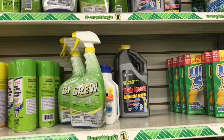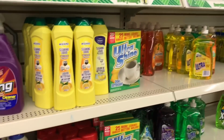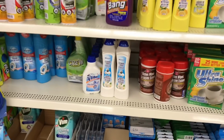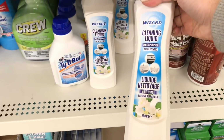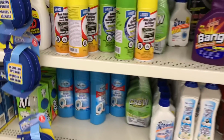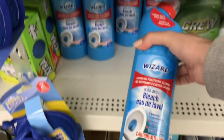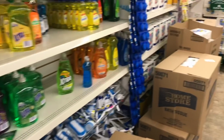So this is the Crew product that I really like. And then I'm just going to take a look. Oh, they have some more of the cleaning liquid, which is kind of similar to Vim. If you want to try it, you can. I'm currently using a yellow bottle, and it's okay. Wizard toilet bowl cleaner, which I love, and I've taught you guys about that.